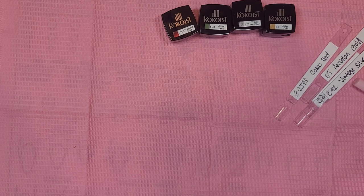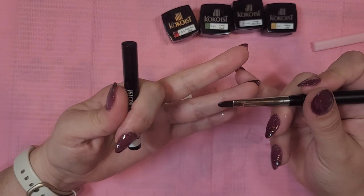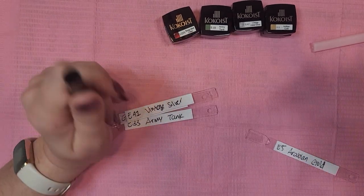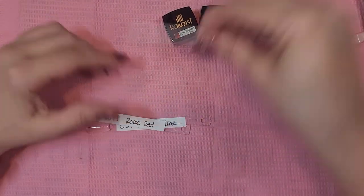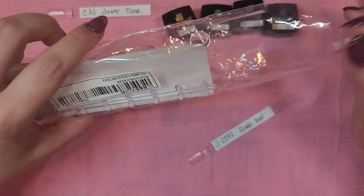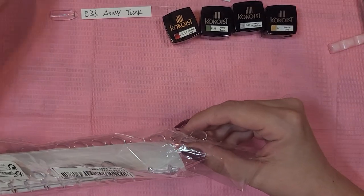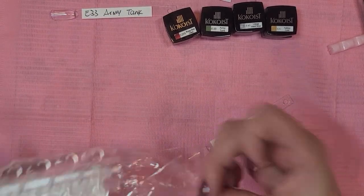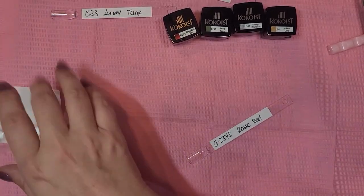Here we are. I love using Kokoist's brushes. Kokoist is just a lovely manufacturer of so many nail things, but their brushes are one of my favorites. They're just very, very nice. I also am going to need to do these swatches at the same time because I like to put them on the little pots. Since I'm already dirtying a brush with the color, might as well do two swatches at the same time. So let's get all that out.